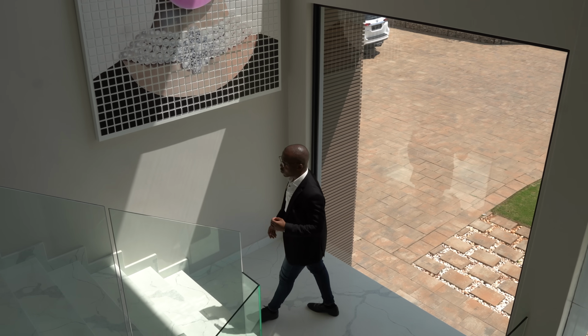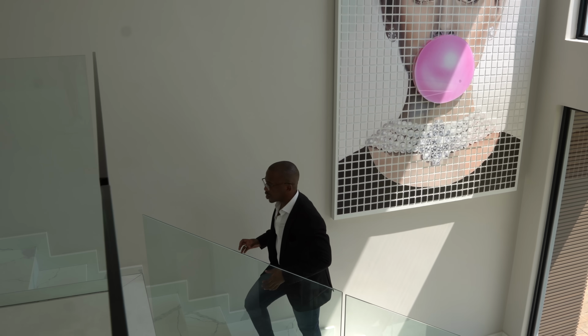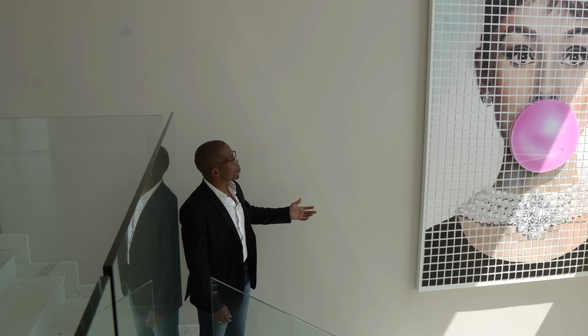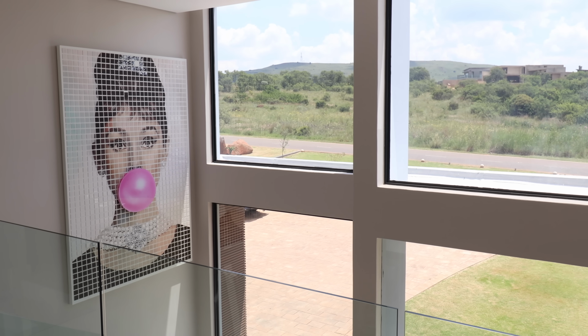Coming up these marble finished staircases, this is such an incredible moment just to stop and appreciate some of the details here. Behind me, we have this large Audrey Hepburn artwork, commanding so much presence in this beautiful special moment.